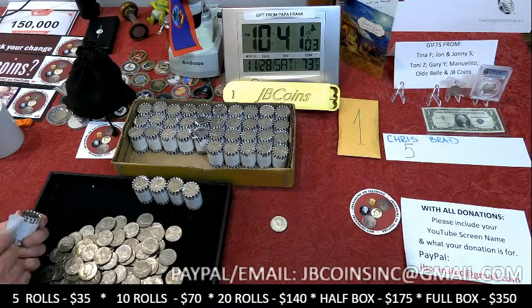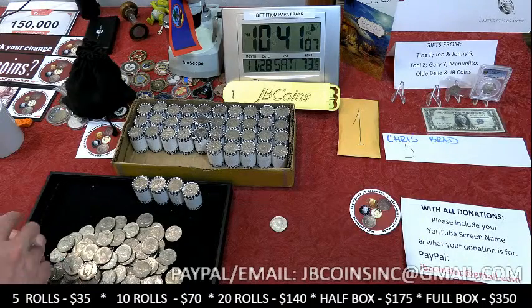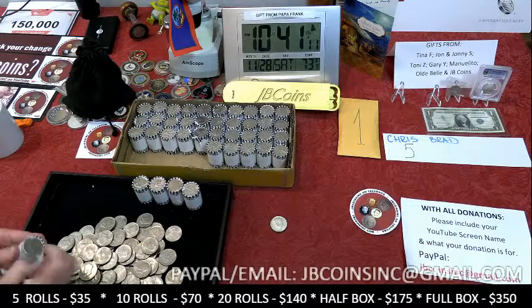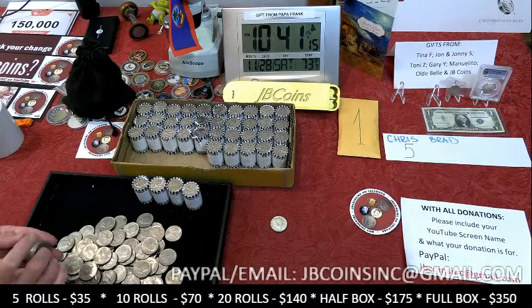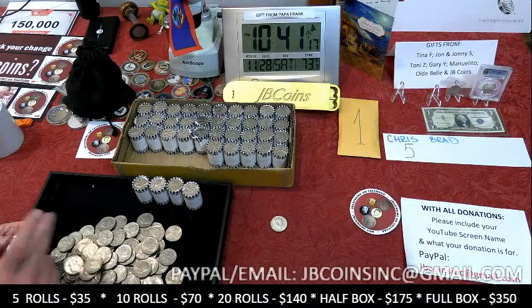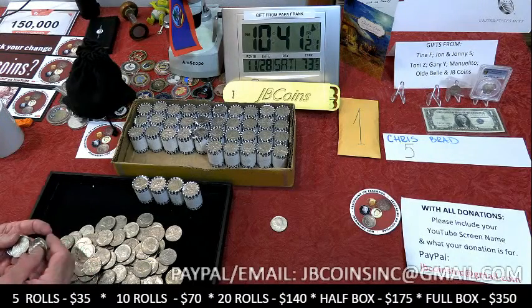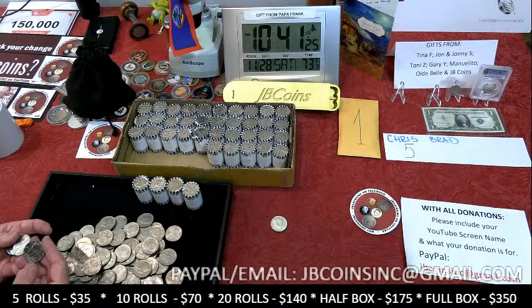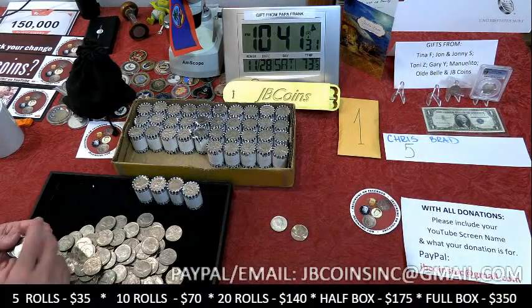Miss Fix It, I think there are some rolls left in this box. This is going to wind up being the last box tonight. There are 15 rolls left right now in this last box. It's box number 4 out of 6, but nobody bought coins for 5 or 6. This is a real pretty bicentennial.